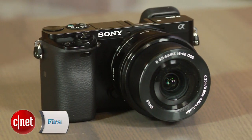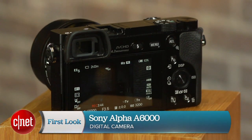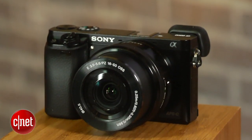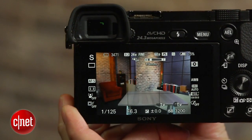The high point of the Alpha A6000, Sony's follow-up to its NEX6 mirrorless interchangeable lens model, is its seriously speedy continuous shooting. It laps the field with its 11 frame per second burst, and that's with autofocus and auto exposure in either RAW or JPEG. I'm Lori Grunin, and this is the A6000.